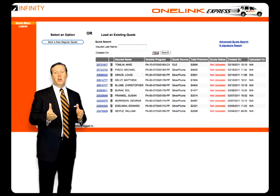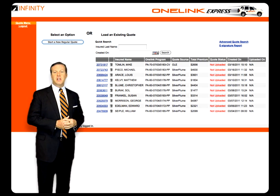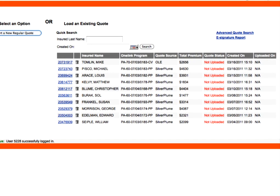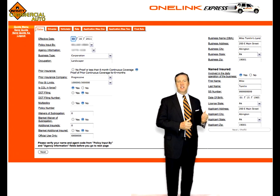We can either click Start a new regular quote from scratch or bring up a previously created quote from your agency's database. The Mike Tomlin quote looks interesting. Let's take a look at that piece of business. With your mouse, click ID number 207-31917. Great. Here we are at the first tab, the Policy tab.